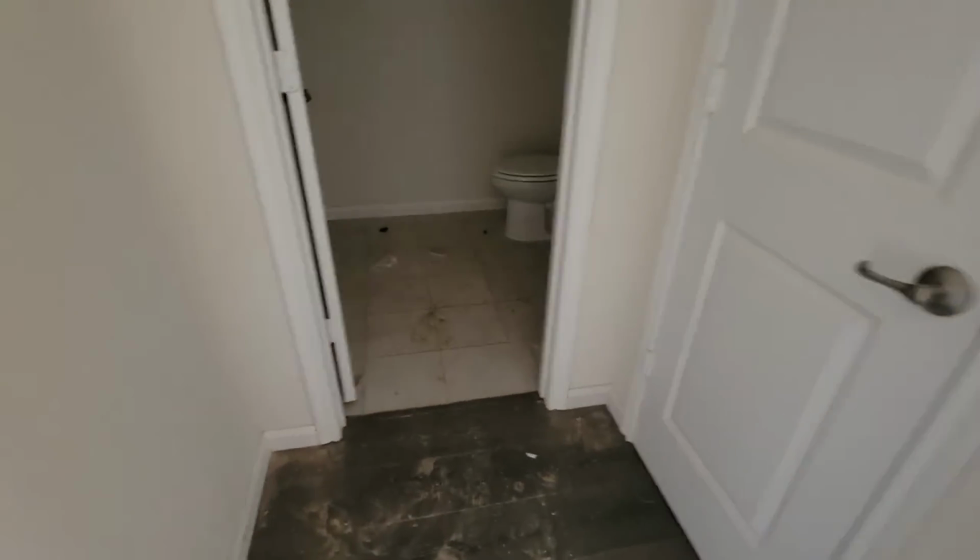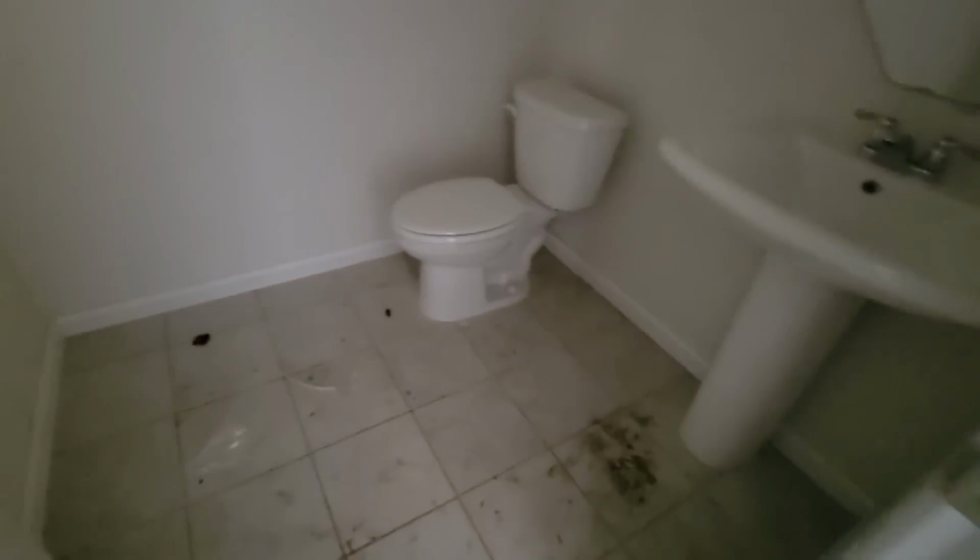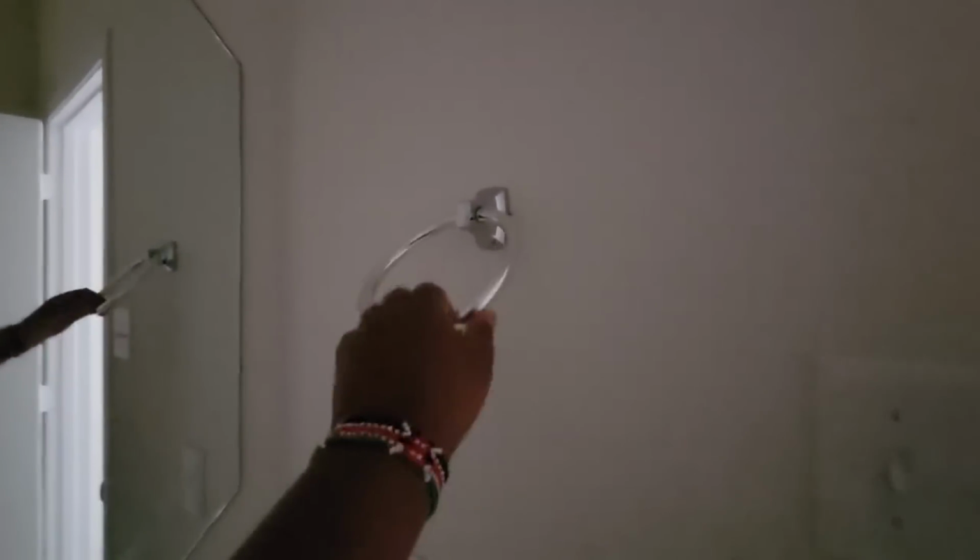Let's go back. Here is the guest bathroom. Toilet is already there. Toilet is already done and the sink. Guys, you see me there? And the mirror. And also this thing is inserted here for the paper towels. Okay, this one is done. The sink is there.